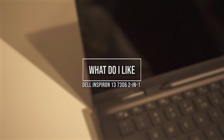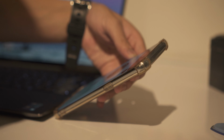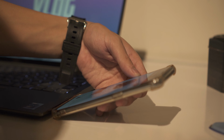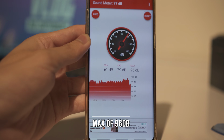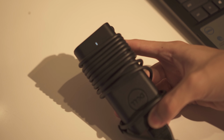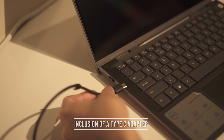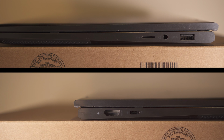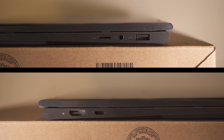So what do I like about this laptop? Well, the included pen holder is great, and the speakers are superb and extremely loud but crisp, though lacking a bit of bass. The Type-C adapter is also great, along with its ability to charge via Type-C, making it similar to a MacBook Pro, but with the addition of full-size USB and HDMI ports, which is a huge nice to have.